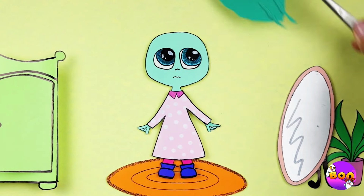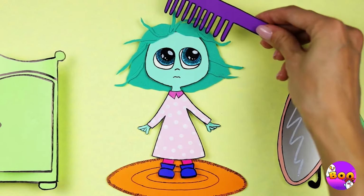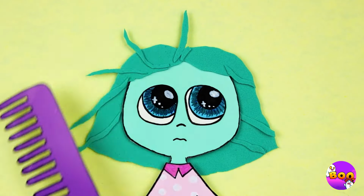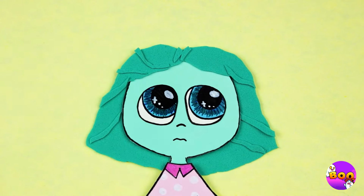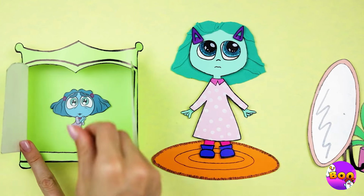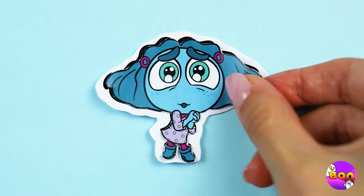But you just can't beat a classic look. Of course, we could still comb that hair. Oh, and don't forget her hair clips either. Oh, things are really coming together.